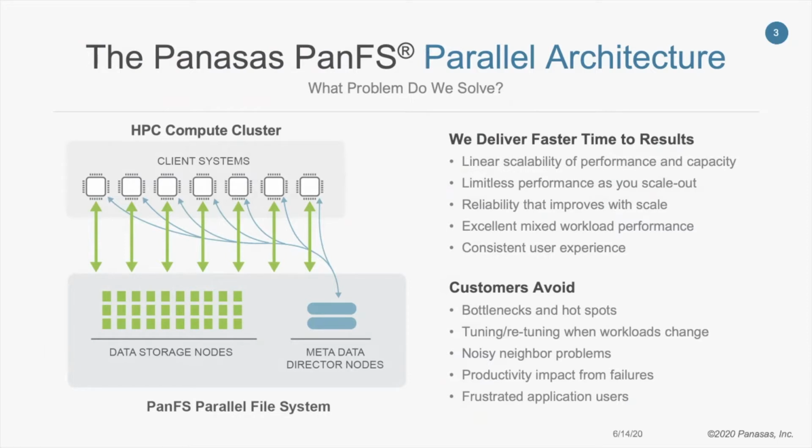We separate metadata and data and scale out processing of both across multiple metadata and data servers. Panasas provides linear scalability of performance as you scale out capacity or metadata operations, with no performance fall off or unpredictable behavior. And with our pioneering erasure coding, our reliability actually improves as we scale.